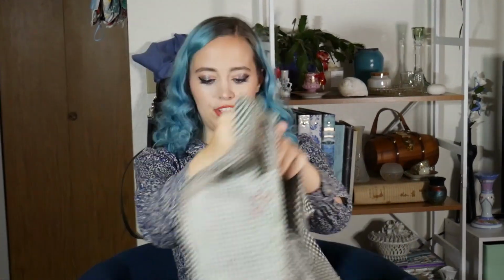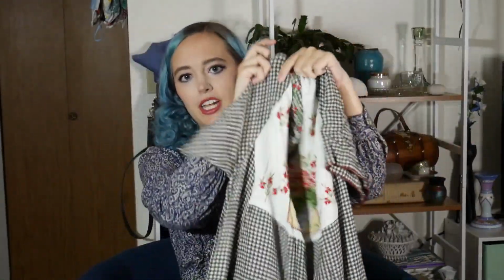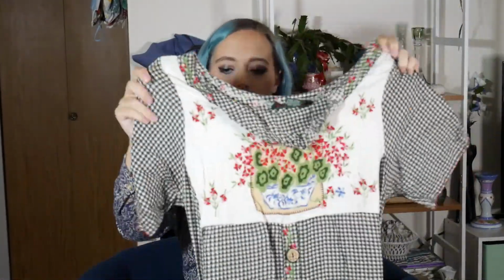So first up, there's this really lovely house dress. I love the embroidery on this. I love the buttons down the front and the embroidery on the buttons. This just has really great detail, and this will be a perfect house dress for fall, spring, summertime.